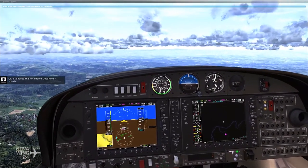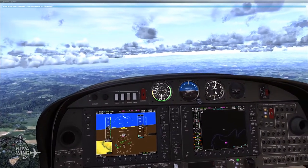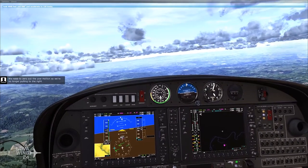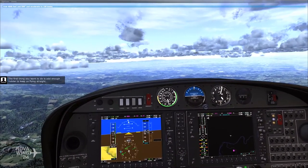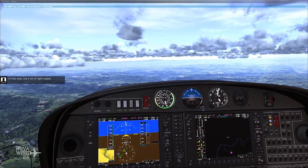Okay, I failed the left engine. Just keep it steady. The good engine is pulling on the right, while the bad one is adding drag on the left. We need to zero out the yaw motion so we're no longer pulling to the right. The first thing you want to add is enough rudder to keep us flying straight. In this case, use a lot of right rudder.